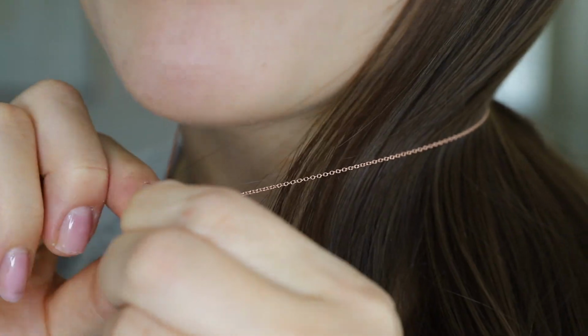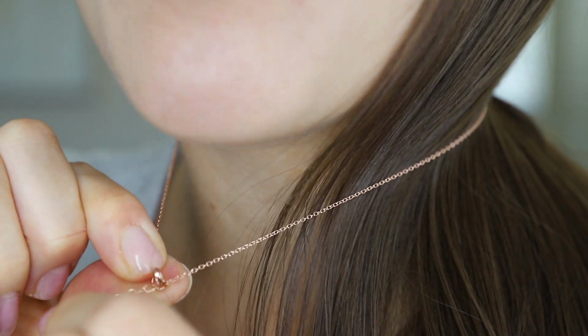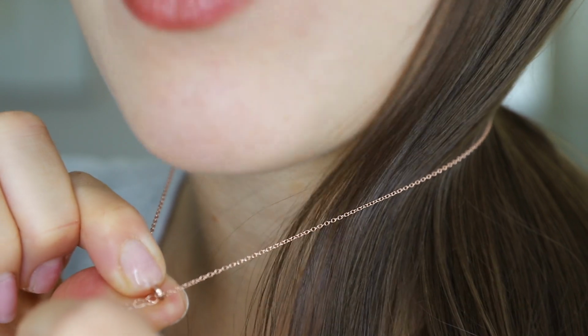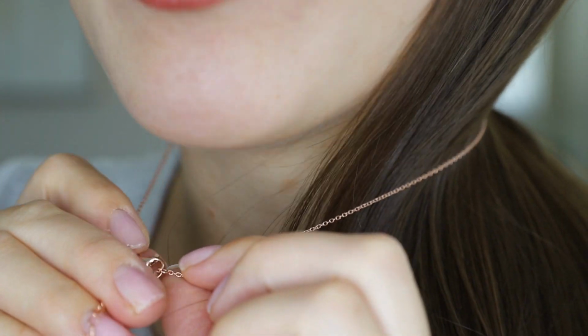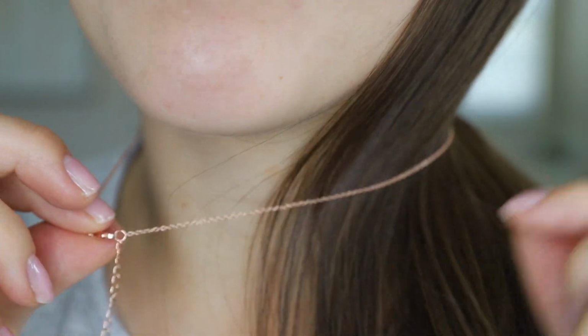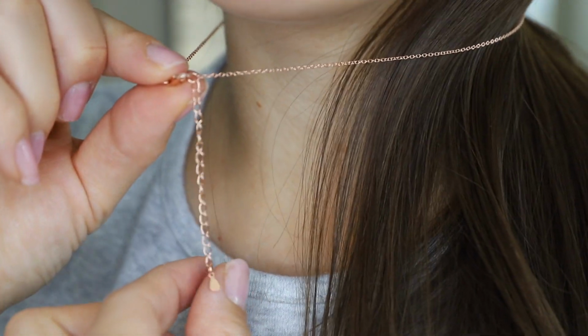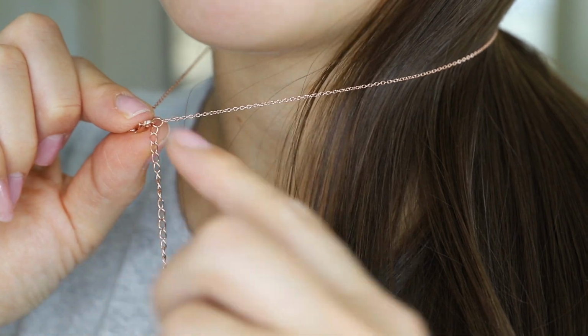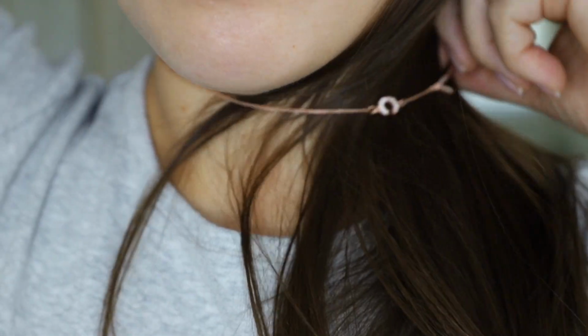So as compared to the previous necklace, this necklace is a lot more lightweight in nature. And wearing this necklace, I would feel comfortable sleeping, showering with it. You just leave it on and forget about it, and it's just so easy and convenient to wear. Once again, this has an extender chain as well, so you can adjust the length to your liking. I'm going to try it on at the shortest setting at first, just to show you.